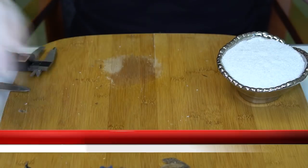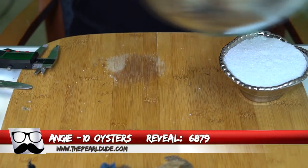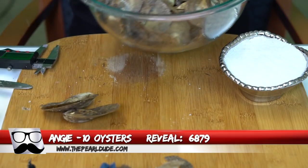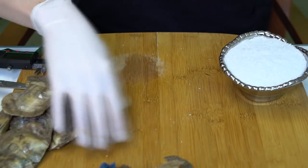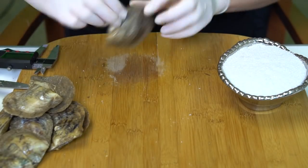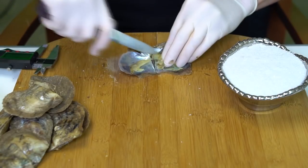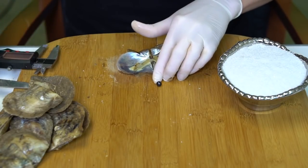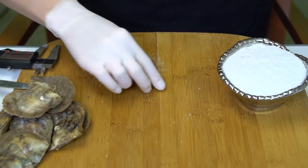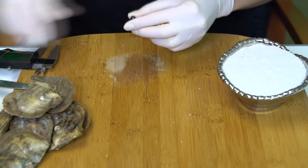All right, next reveal is for Angie. Order 6879. We're opening 10 oysters. We have a really dark blue for your first one. Almost black, but a little bit of that really dark blue.